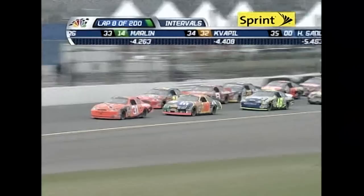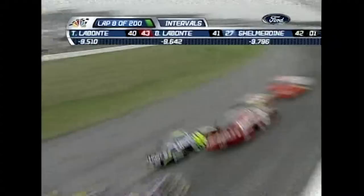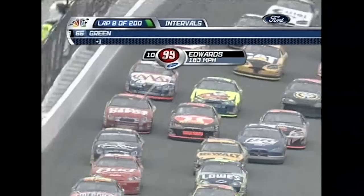Elliott Sadler in the 38 falls back in line behind Burton in the 31. Jimmie Johnson in the 48. Look at the 99 up there, way up there. Carl Edwards, three wide. His second full season driving for Jack Roush, had a spectacular 2005.